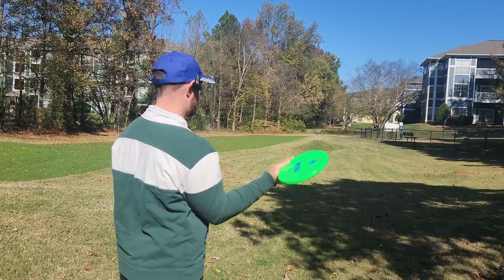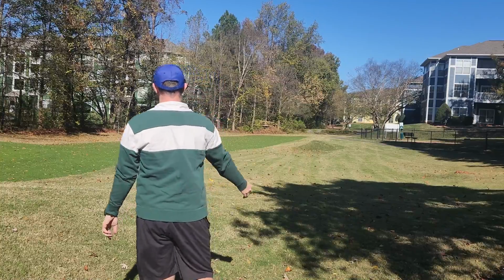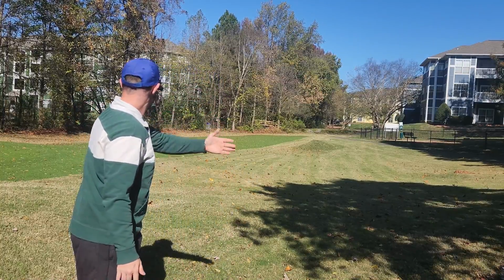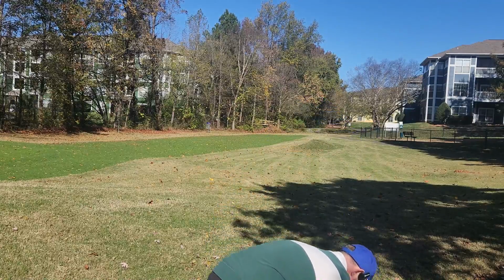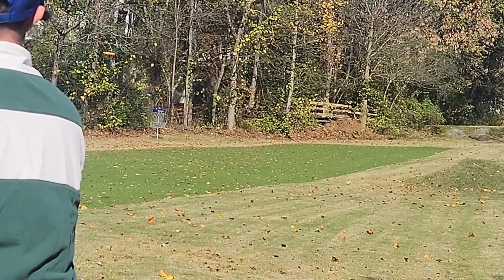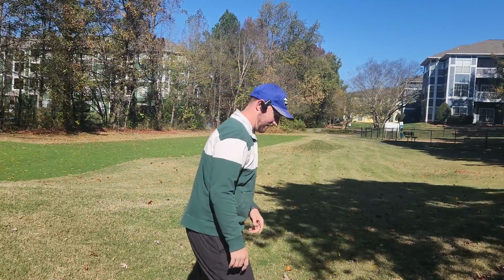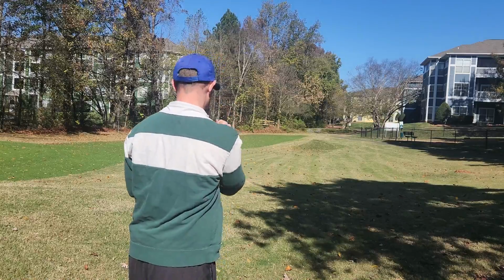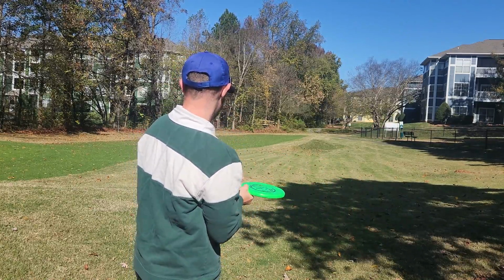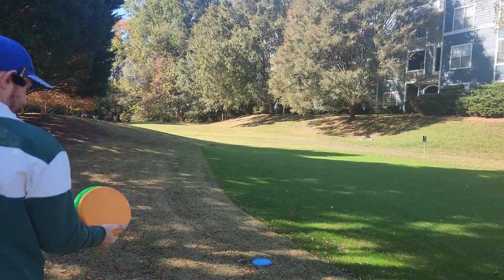Then Berg X, so stable, it could actually be thrown on a bit of anhyzer. It wanted to swing before it hit the bush. Hyzer flip, dead straight. So reliable. I love that disc. And this K2 is impressing me. It actually flies exactly like that one, except this one's not warped and it's a lot more premium feeling in the hand.